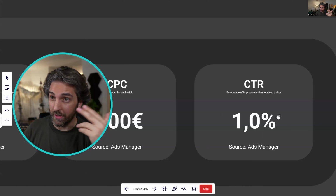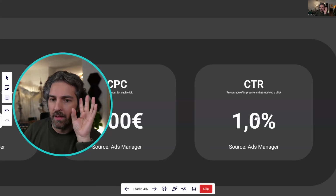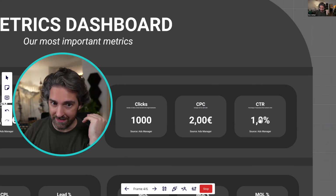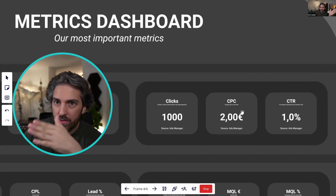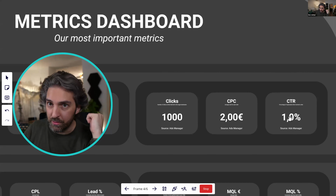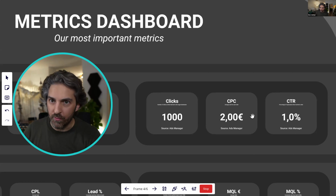Everybody here who is more in the creative space knows that the creative, what people actually see, the text and images or videos, has the biggest impact on the percentage of people who actually click on your ad. If that is around 0.2%, you're paying like 10 euro per click, and that really doesn't help. Again, this is very different from platform to platform, but if you have several ads and one has a 1% click-through rate and one a 0.2% click-through rate, you know that the one with 1% is way better. And you can improve on that.